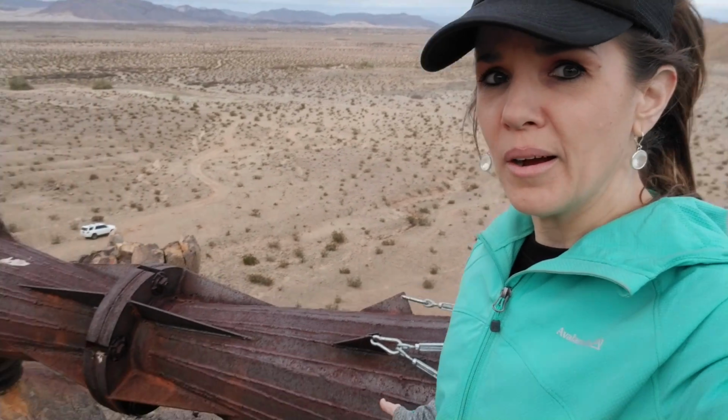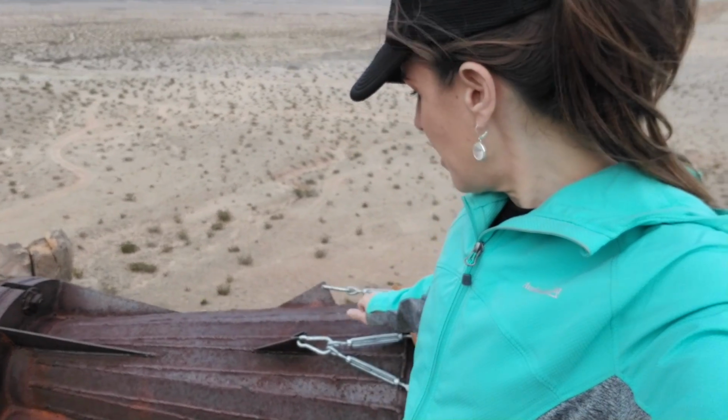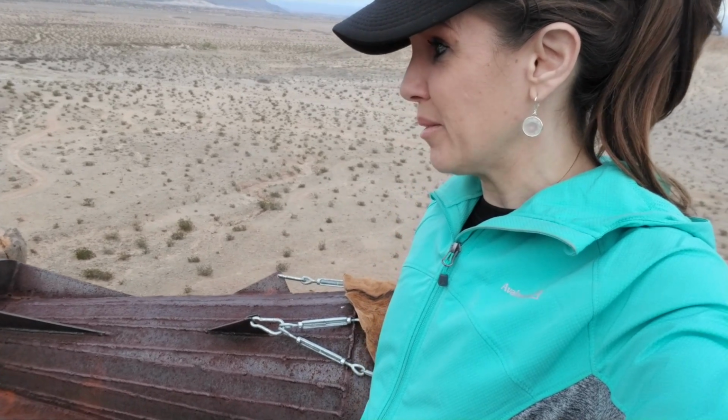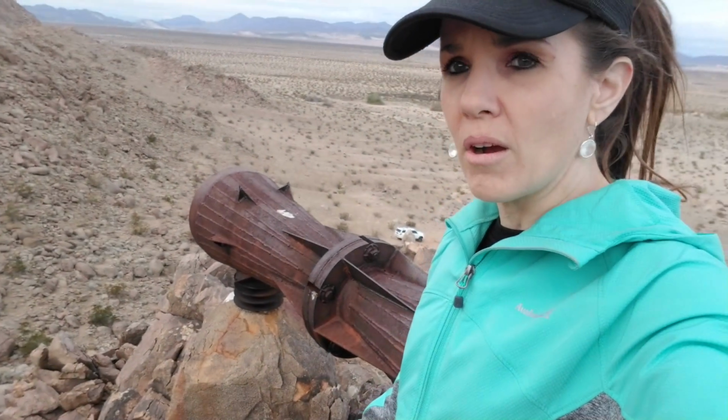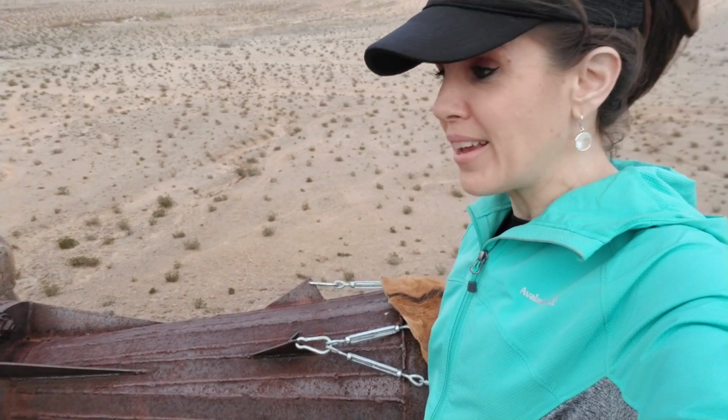Okay, so according to what I read online, there's a few different theories as to what this thing is. Nobody seems to know for sure. I don't know if you can see from me standing next to it scale-wise, but it's really big, and it's made out of some super heavy iron, or I don't know, cast iron. It's huge, and it's way on top of this jaggedy pile of rocks, way out in the middle of nowhere, so it took some real doing to get it up here, okay? They either had to bring it in on a crane or a helicopter because it's too heavy to carry up here.